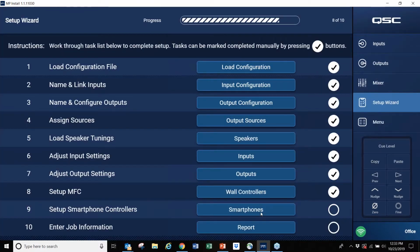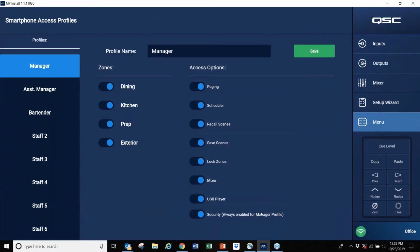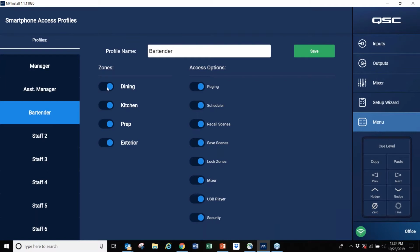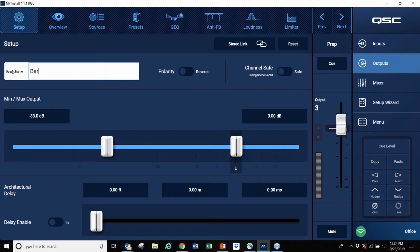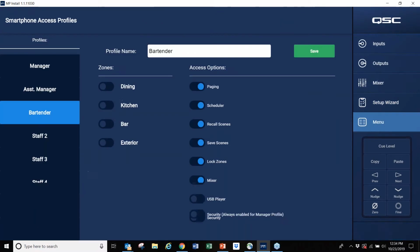The last couple of steps are setting up smartphones. Now, the smartphone obviously has more function, more capability than the wall controllers do. So in this case, I'm not setting up individual wall controllers, I'm setting up access profiles, different functions that these different people can do. So the bartender, he's only... actually, I'm going to change this prep zone to bar just so it is more consistent here, bar. Okay, go back to my setup wizard and go to smartphone.